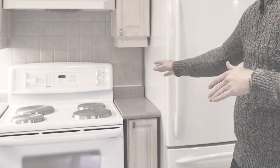So kitchen-wise, we did have to change the layout. We moved the fridge because it was right beside the stove. There was about 6 inches of counter space between the stove and the fridge, which I absolutely hate. I have a total pet peeve about having the fridge right beside the stove.